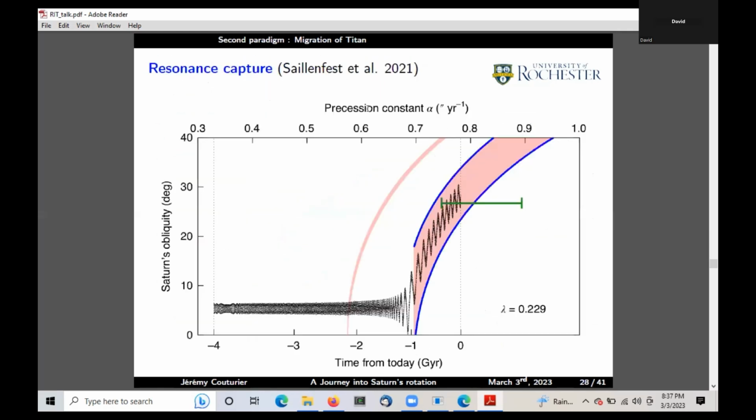So to resume, this is the capture in resonance. Here you are 4 billion years ago, and nothing happens because 4 billion years ago, the precession motion of Saturn was too slow. But then some 1 billion years ago, Titan migrated enough for us to get capture into the resonance. And so here, due to the capture in resonance, you see the tilt of Saturn increasing. And it is still increasing as of today. Today we are here, but in the past we were here, and you see the tilt that increased.